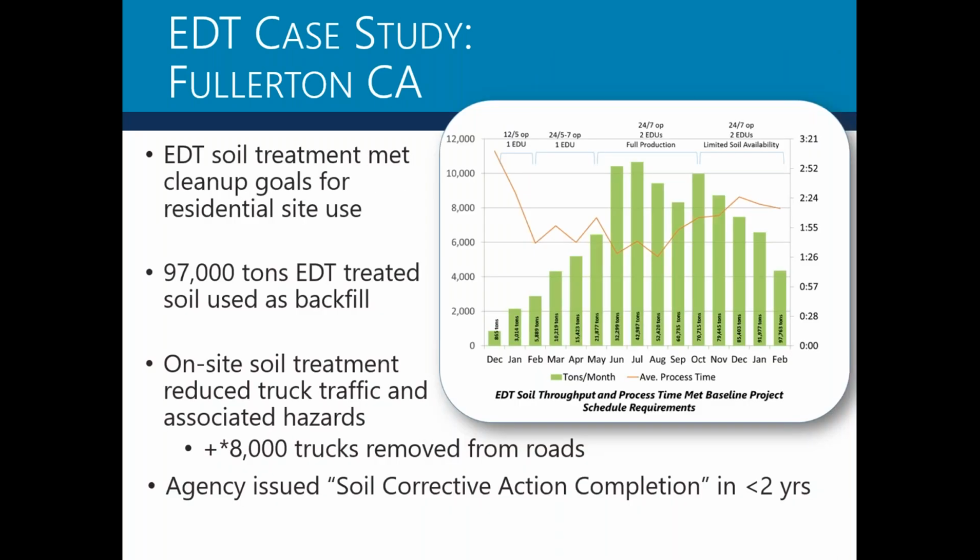Basically, the results showed that when we were at maximum capacity of processing time, we were achieving just under 12,000 tons of soil per month, and we treated the 100,000 tons in a 14-month period. By doing so, we eliminated about 8,000 trucks from the roadways. That was 4,000 trucks going out to a landfill and another 4,000 coming back in with clean soil if a dig and haul approach were used.